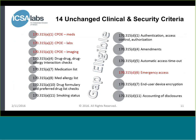There are 14 unchanged clinical and security criteria. And remember that unchanged means that they're gap eligible. So we have 8 clinical criteria and 6 security criteria that are gap eligible.